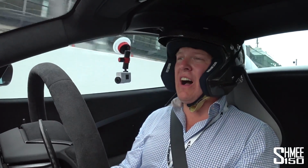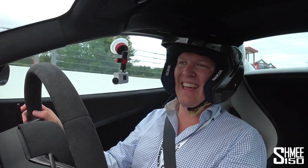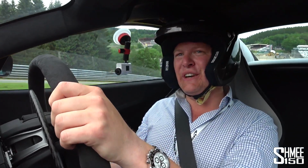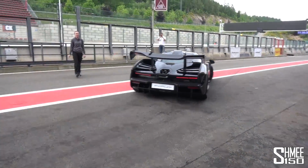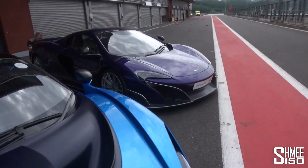We're on pretty worn tyres on both cars, I will add as well. They both had track days under their belts already prior to today. Let's have a cool down lap. And in any case, 244, that's a pretty cool way to start things off. Very quick. We've got Sennas everywhere.